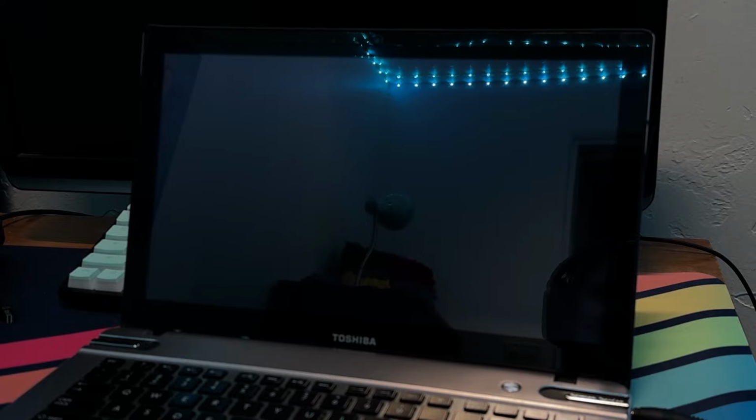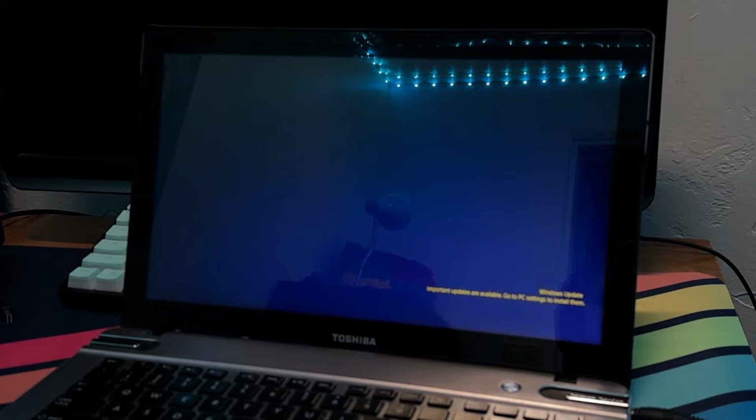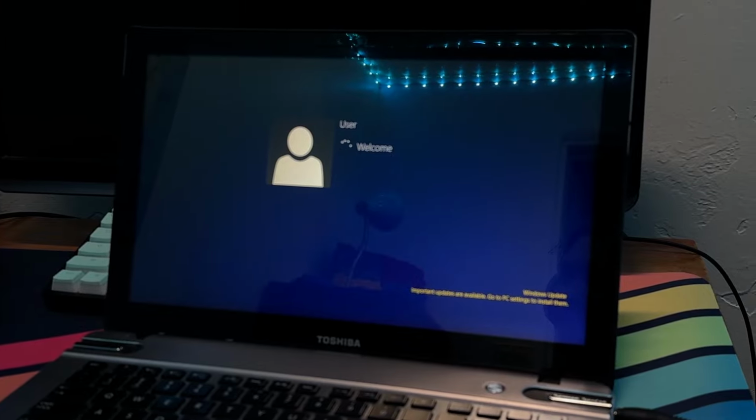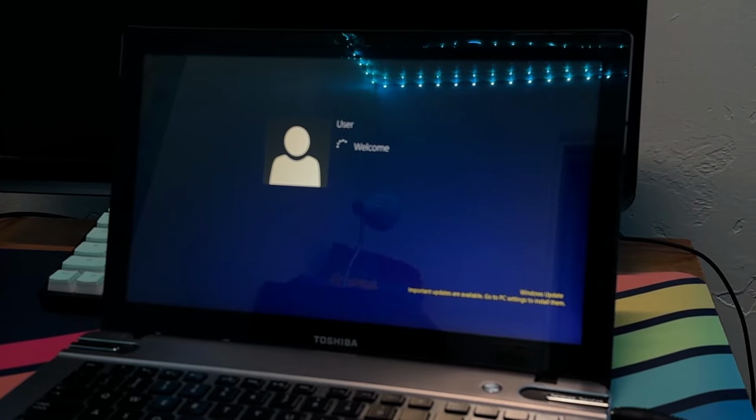What? I thought this seemed heavier than normal. It seemed really heavy. And I was like, it feels like it could have something in it, but it said it didn't. I wasn't sure, because it said on the listing, doesn't have a hard drive or RAM. It's got Windows 8. User. And it's got Windows updates. Wonderful.